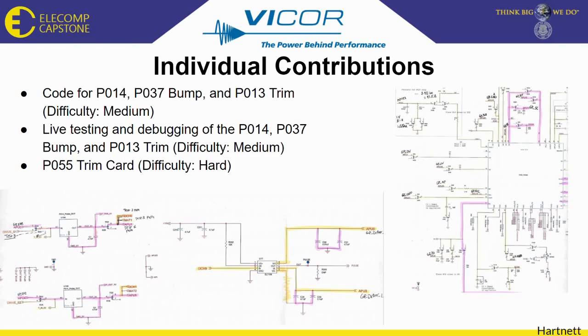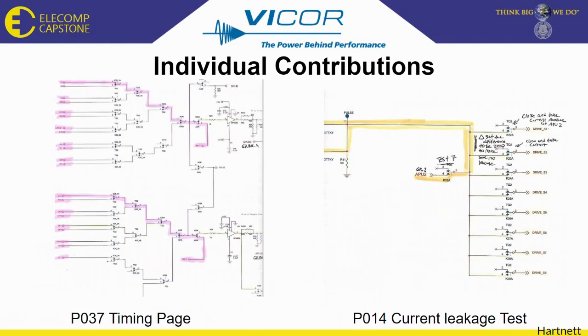I also developed cap tests for the high-low sides of drivers, and designed a new test that would verify no current leakage. I was able to live debug the probe cards on the tester, learned how to disassemble probe cards from their needle cards, and then just recently I have begun updating the code for a new hardware checker called the P055 trim. Here are two snippets from schematics I was given.